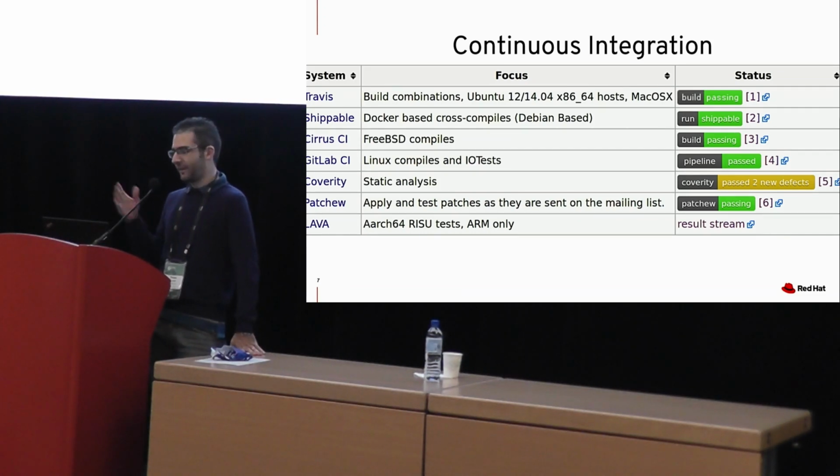So each of these tests something different. There is Travis for a lot of build combinations, acceptance tests, covering various guests. We have cross compilers on Shippable. We have BSD compiles on Cirrus.